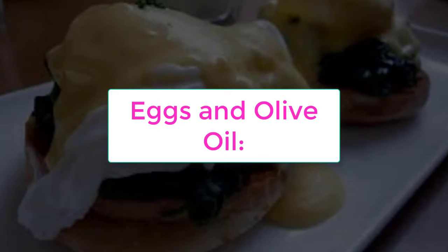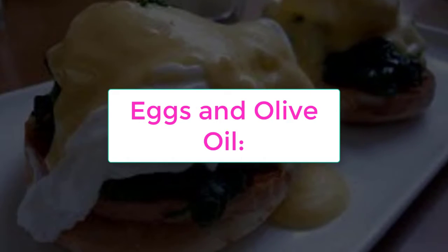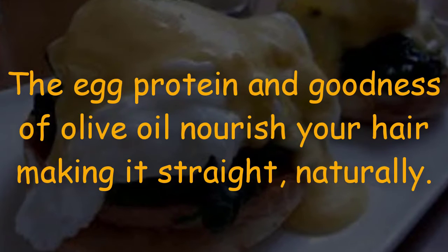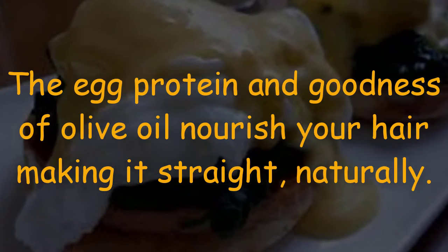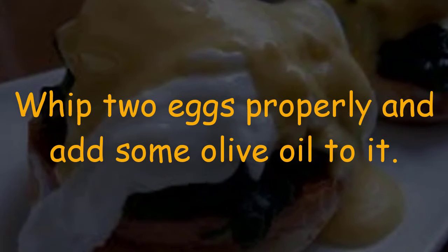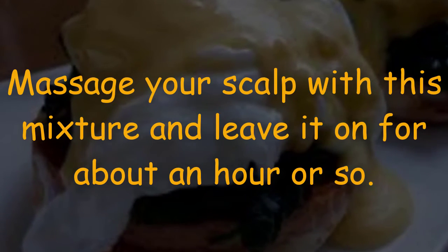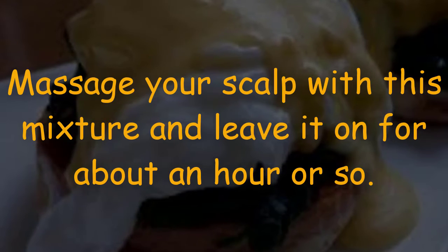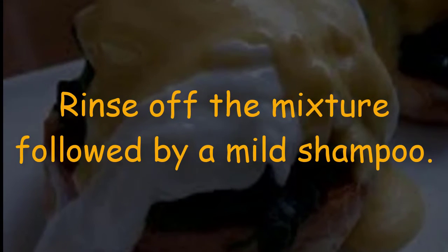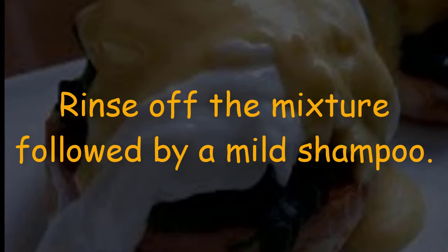Number 3. Eggs and olive oil. The egg protein and goodness of olive oil nourish your hair, making it straight, naturally. Whip 2 eggs properly and add some olive oil to it. Massage your scalp with this mixture and leave it on for about an hour or so. Rinse off the mixture followed by a mild shampoo.